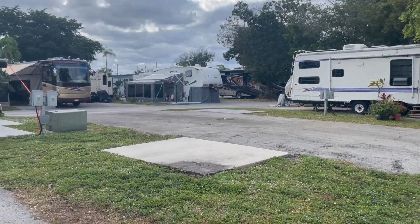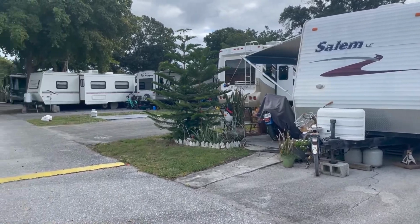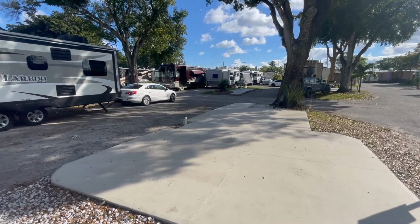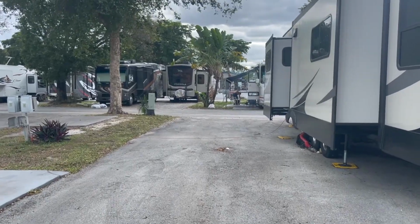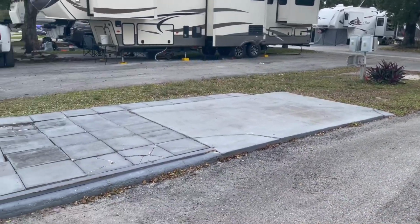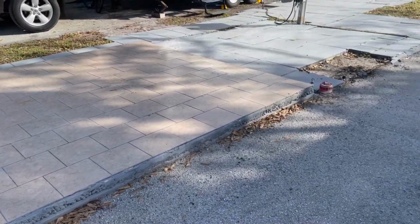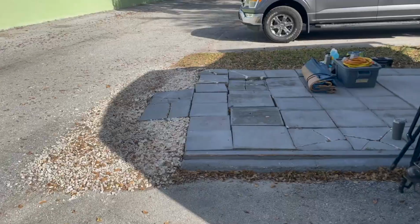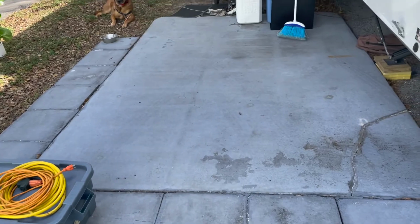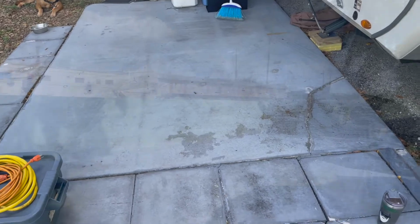Now let's get into the parking spaces. Every spot is going to have some variation of a patio pad. Some are small, some are large, some are a little bit more beautiful than others. You can see this rather large one here. And some are made from tile, some are concrete, some are both, some are surrounded with little seashells or stones. You can see all the different types of patio pads that they have available for you. Depending on the spot, that's what you're going to get. And you don't know before you get there. But again, every spot has at least something there for you to set up camp at.